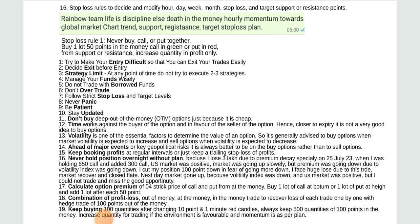17, calculate option premium for strike prices of call and put from at the money. Buy one lot of call at the bottom or one lot of put at the high and add one lot after each 50 points.